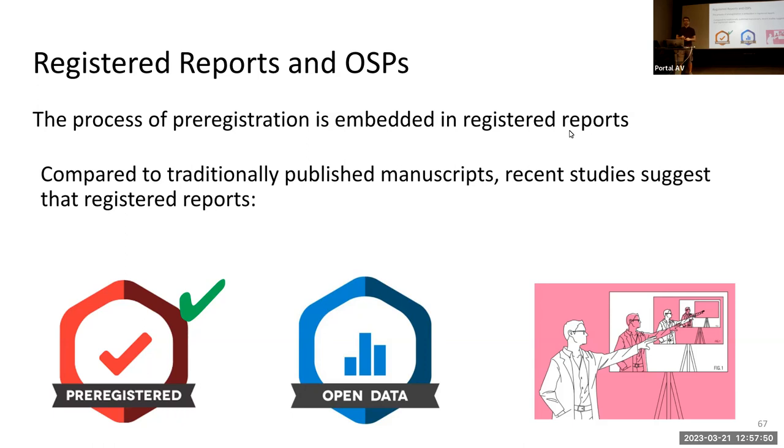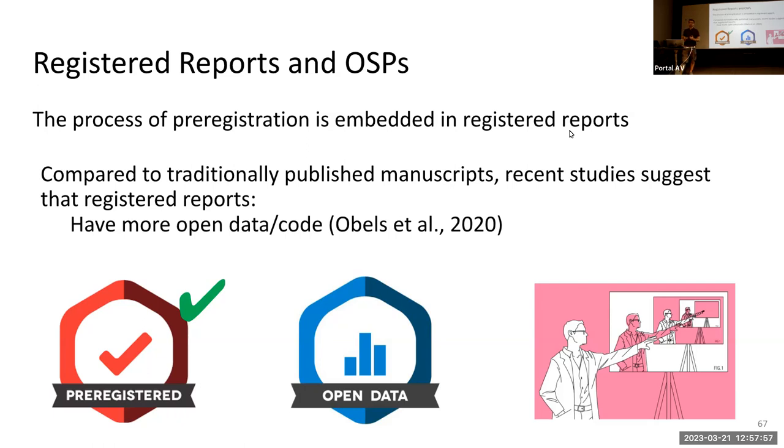Also, compared to traditionally published manuscripts, there's some recent empirical evidence that suggests that registered reports have more open data and code. In this Ogles et al. article, they investigated about 62 registered reports and about 200 traditional papers. And they found that about 58% of the registered reports they looked at shared both the data and code that they used. And that's compared to about 13% of the traditional papers that they looked at.